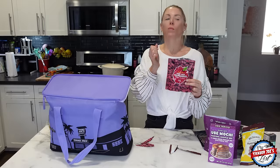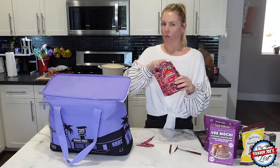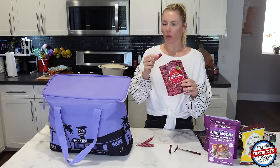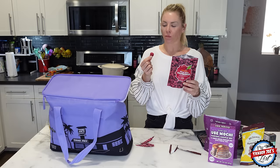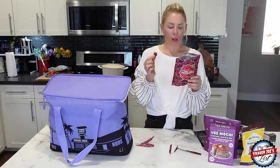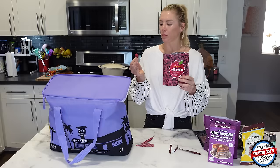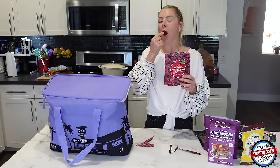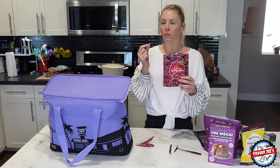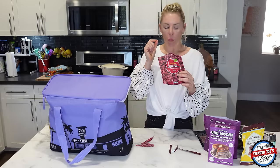Here we go. Oh, that's really fun. I like that. It's got that raspberry tangy flavor. There's nothing else added, just freeze-dried. Well, that's really good. I like this because a lot of times I buy raspberries, and if you don't eat them quickly, they can go bad pretty fast. Mmm. Okay, I'm a big fan.